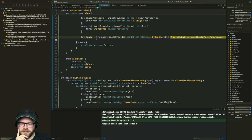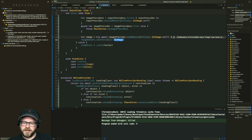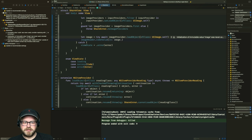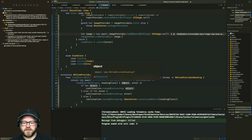We have our image. Okay. The first thing that I need to do, okay, so image reader dot code value in image dot cg image. No? Image. What the hell? Oh, no. I'm dumb. Continuation. What are we doing here? Load object of class. Object here is any NS item provider reading, because you're of course not going to give us the same type back. That would be too easy.